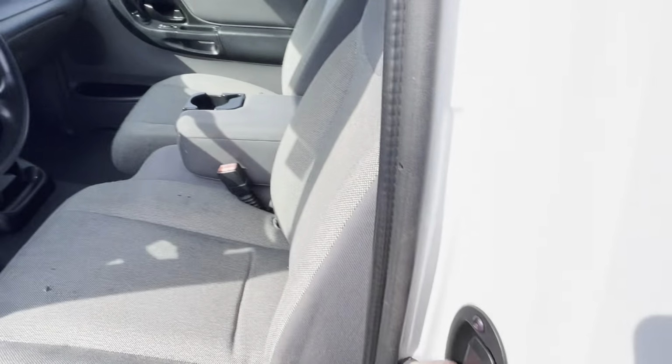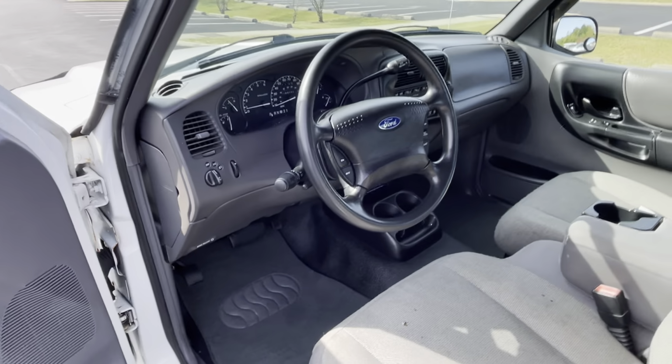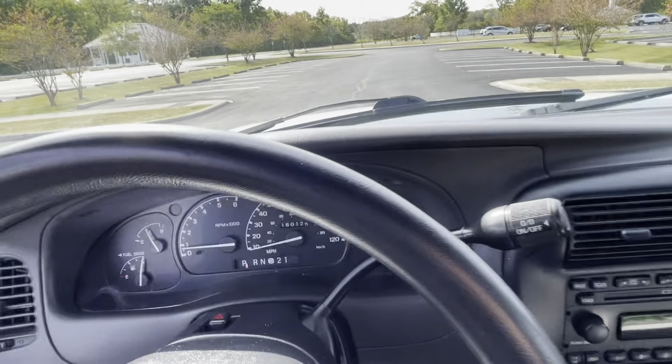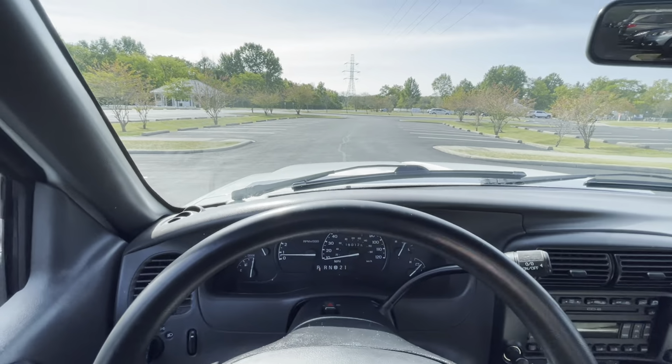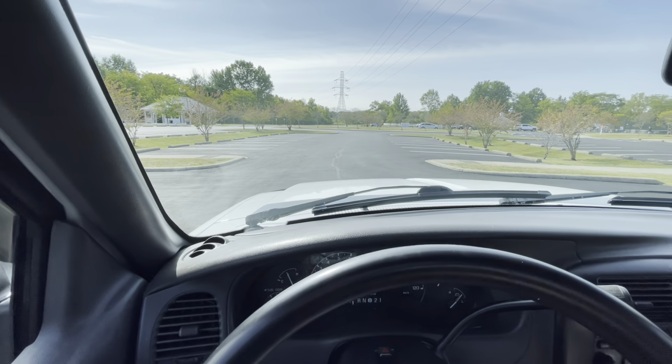It's very nice. Extended cab with the rear doors that open, suicide doors. 160,000 miles. Everything works, and we're going to go drive it, talk about it. I'm going to tell you what I like, anything I don't like. Let me zoom out my camera and get my seatbelt on here.